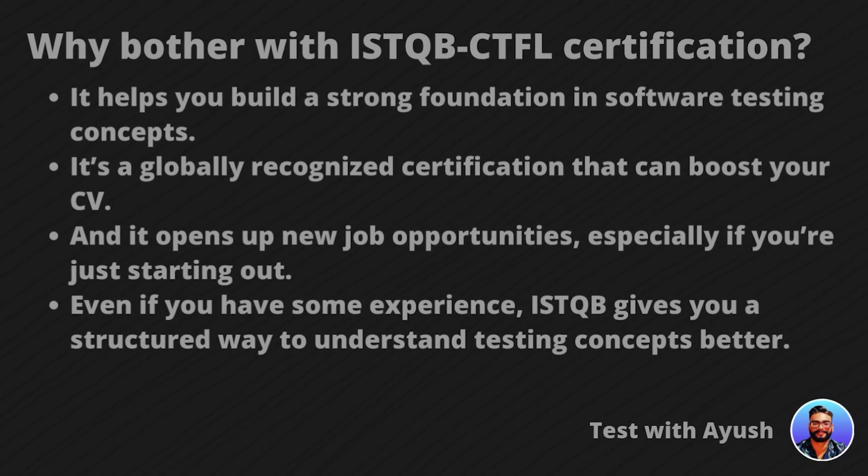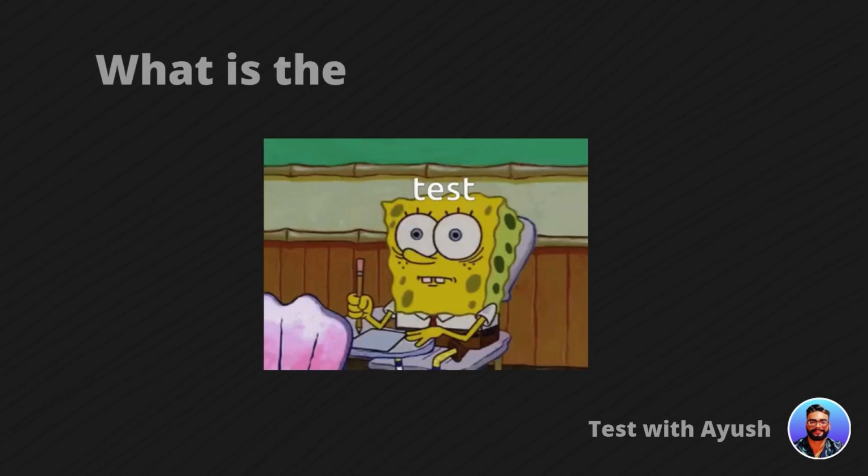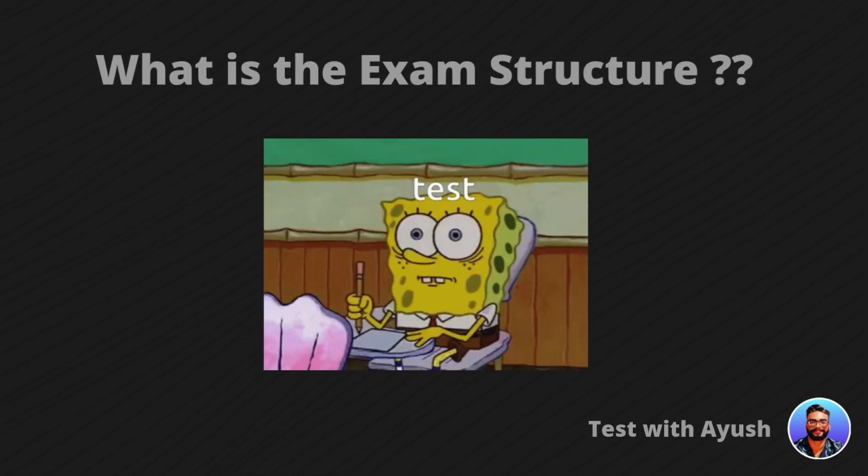So even if you have some experience, ISTQB will give you a structured way to understand the testing concepts even better. Now, you may ask, how is the CTFL exam structured?